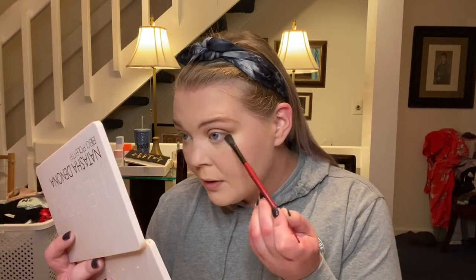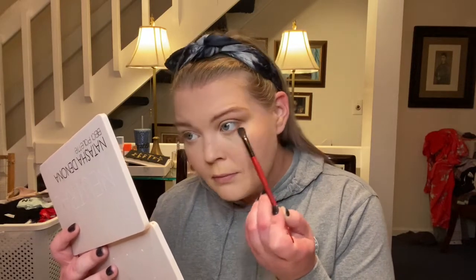And then I'm going to take this Smashbox eye contouring brush that I'm obsessed with, and I'm going to take Freckle and Cocoa, the 2 shades that we have used, and just run them along my lower lash line. This is the perfect eye contouring brush. It really is, I swear.